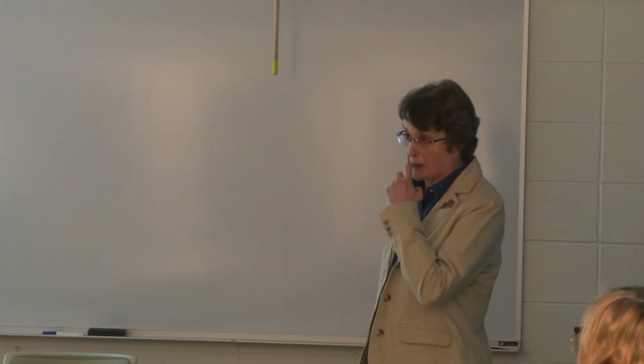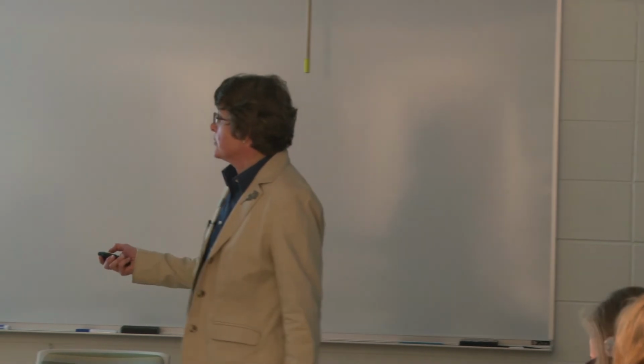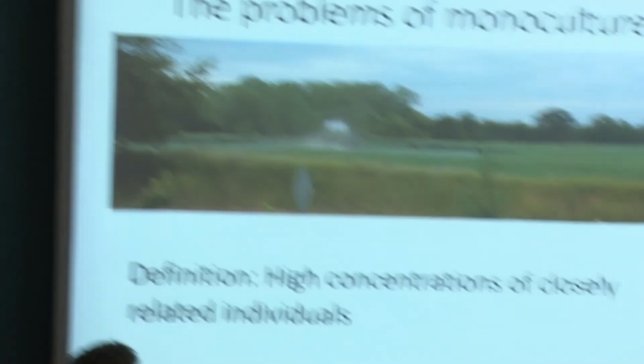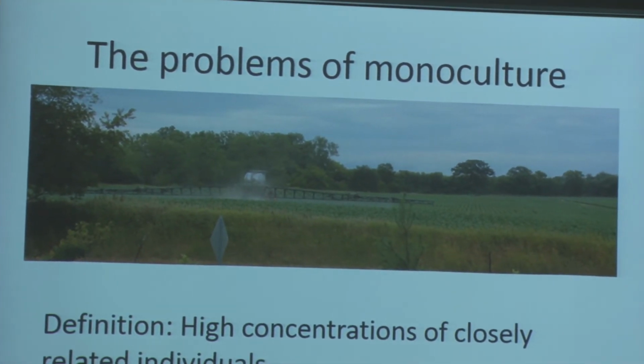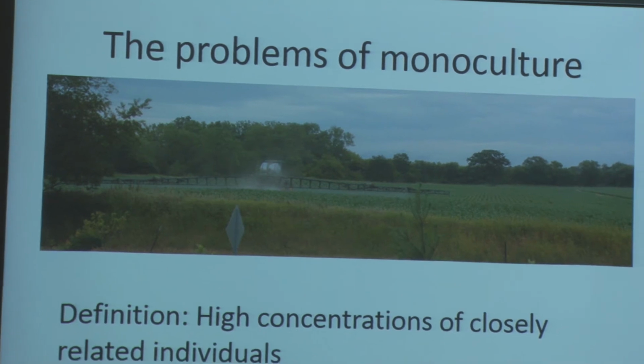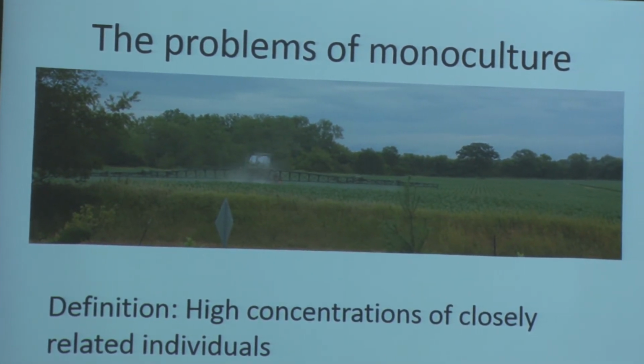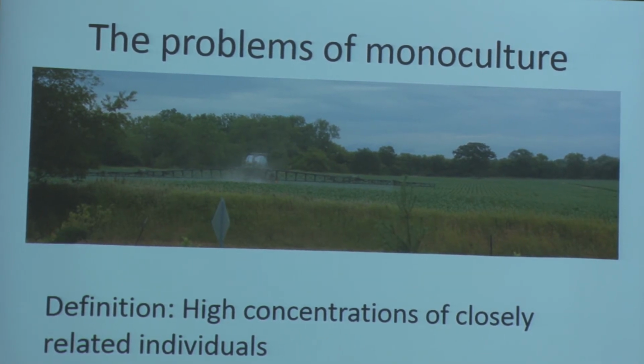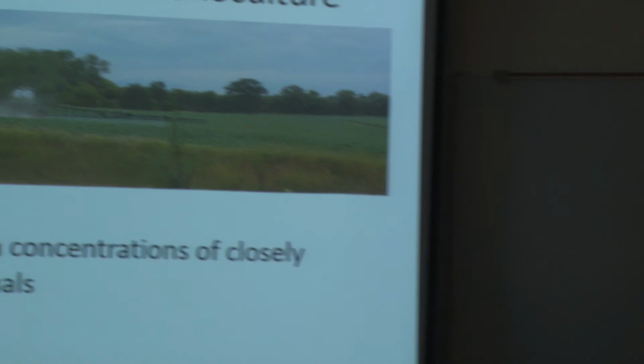And let's talk about monoculture. Here's a picture that I took of the field across the road from my house. In fact, going in today, I was almost taken out of this world by a tractor with a sprayer that was as wide as the road. They're out there now spreading ammonia like crazy, which takes a huge amount of petroleum to produce, by the way. So we've got this monoculture thing going on, which is high concentrations of closely related individuals, namely corn, for acres and acres and acres of corn. Big sprayers to spray all those acres of corn.